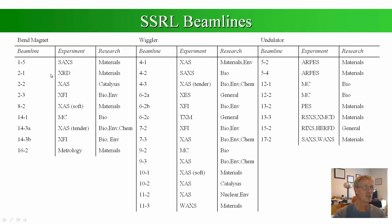So 2-1 is materials science X-ray diffraction, powder X-ray diffraction. 2-2 is an XES catalysis beamline. 2-3 is an X-ray fluorescence imaging beamline that has a whole range of different applications. And all of these run simultaneously. You don't need to turn one off to run the other. Likewise, beamline 7 and beamline 4. Both of these are powered by flat top field profile wigglers that produce a very broad fan of radiation. And each of the three beamlines can take a slice of that beam.